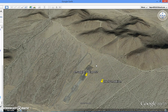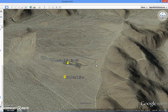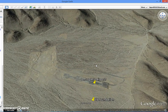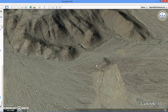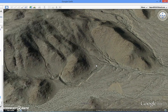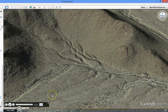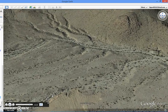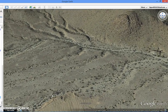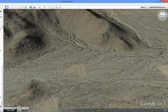But I think everybody should have this information because it just solidifies the fact that we never went to the moon. And I'm going to come down to the street view and give you a panorama looking back at the other panorama.